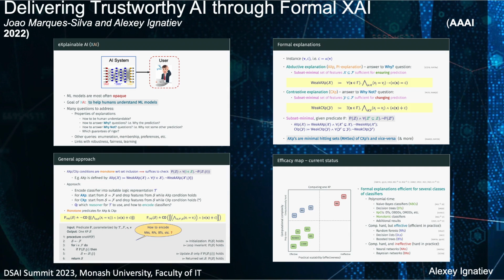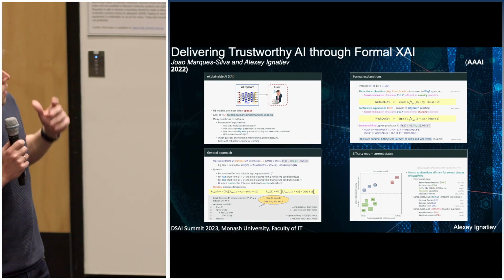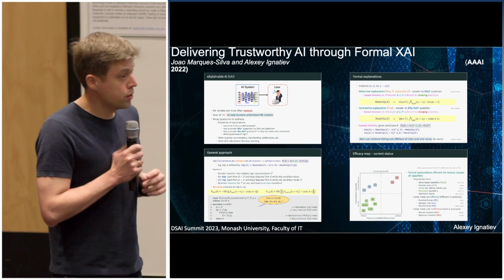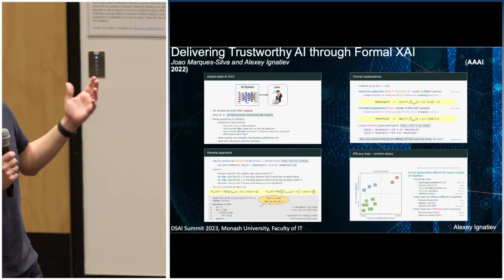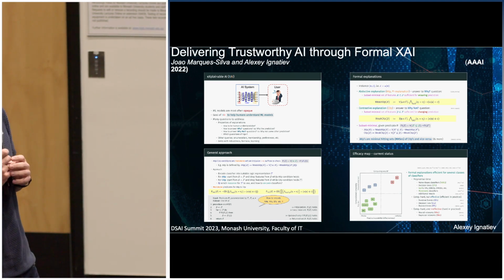So this paper is kind of a survey paper that overviewed our understanding of what we could do with formal methods in the area of XAI in the end of 2021, beginning of 2022. We know that we can explain simple models in polytime, and in general the problem is DP hard. But despite the hardness, we can still, for instance, explain efficiently tree ensembles, but we cannot explain neural networks efficiently. At least we could not at that point.